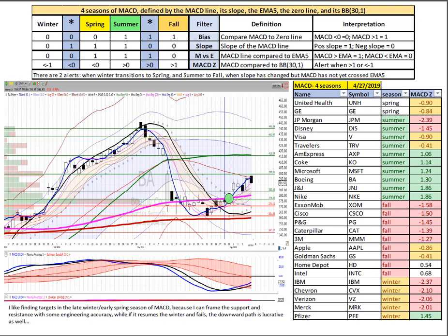The Four Seasons, again, I'm going to be looking at those that are deep in the winter, like IBM, Chevron, Verizon, and Merck, and starting to make that turn. I also like the springs of United Health and GE. That was where the recovery is starting to work already. Summer times, but which have low Z-scores, are ones that are above their zero line, but still have much more ground to regain. So I'm liking Morgan and Disney in that sense.